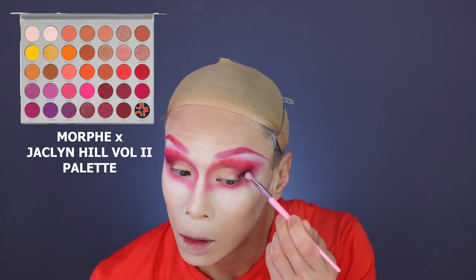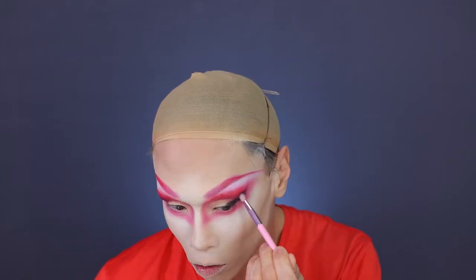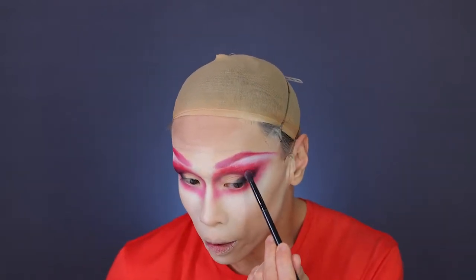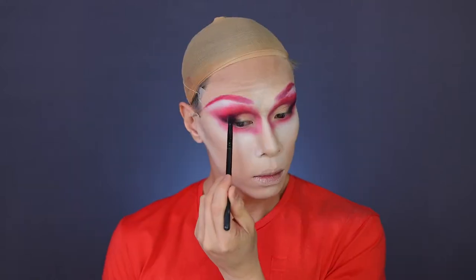Okay, we're going to deepen up the outer corners now with some black using Temptress from Jaclyn Hill. Work that in as a wing also. Drag that into the pink. Okay, and make sure that's blended. Okay, and with a small pencil brush, you're going to bring that onto the outer part of the lower lid. And same, let's blend it out with Dance Party.